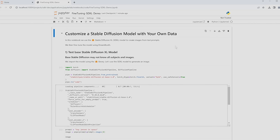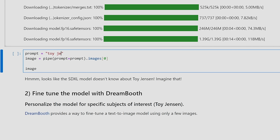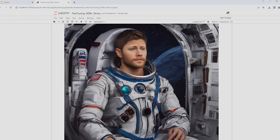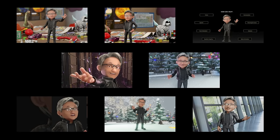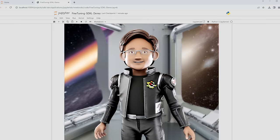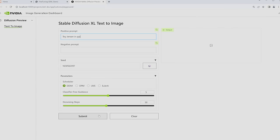Now, in the Jupyter notebook, we prompt our model to generate a picture of Toy Jensen in space. But because our model has never seen Toy Jensen, it creates an irrelevant result. To fix this, we fine-tune the model with 8 images of Toy Jensen, then prompt again. The result is much more accurate. Then, with AI Workbench, we deploy the new model in our enterprise application.